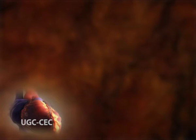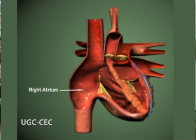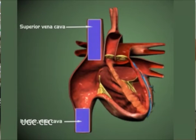Right heart. The 2 major systemic veins, the superior and inferior vena cava, and the coronary sinus, which drains the myocardium, empty blood into the right atrium. The superior vena cava drains blood from above the diaphragm, while the inferior vena cava drains the blood from below the diaphragm. Immediately above and to the middle of the opening of the inferior vena cava is the opening of the thin-walled coronary sinus carrying blood from the heart.